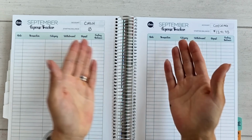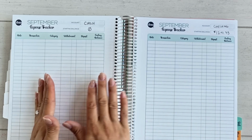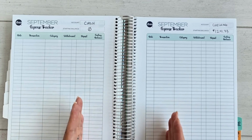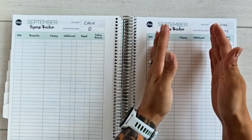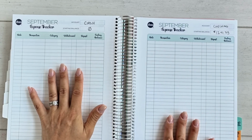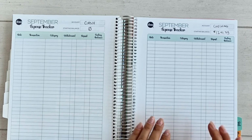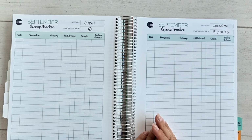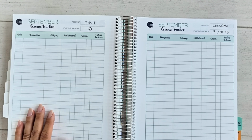What I like to do, instead of putting all my transactions on one expense tracker, is use different expense trackers for different areas of money movement in my life. So cash is an area of money movement. It's all about how I spend my money. I spend in cash. I spend in checking. I don't typically use my credit card. I do more of that on my business spending, and that's how we earn the rewards, through my business spending.